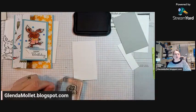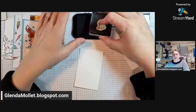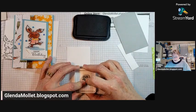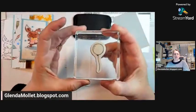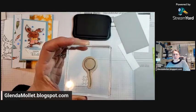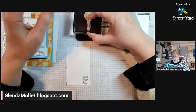in Memento tonight. Who can't hear me? I'm not frozen. Can everybody else hear me? Is it just, hopefully everybody can still hear me. Okay, I'm going to stamp the mouse. This cute little adorable mouse. There we are. And then there's a balloon. It doesn't look, oh, okay. Everybody can hear me. Okay. I'm sorry, Dimity. It looks like it's just on your side.